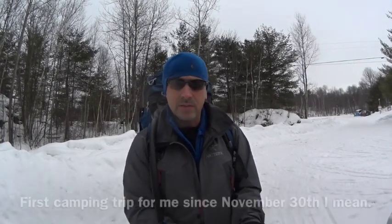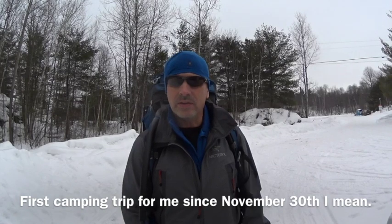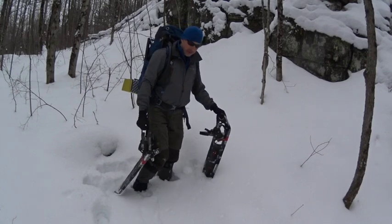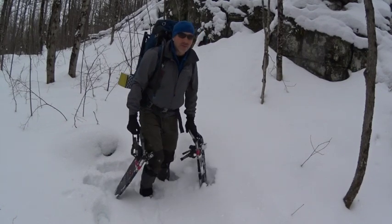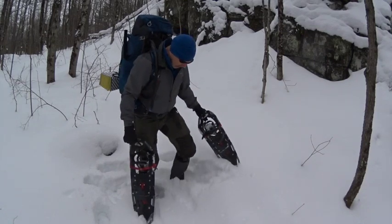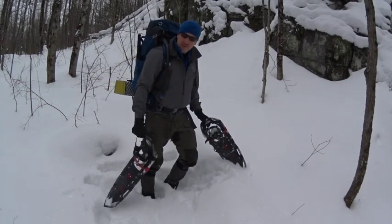Go Home Lake. It's just north of the Gibson River, and I'm heading out for just one night, the first night of the winter camping season. It's January 30th today. I actually debated whether or not to bring snowshoes today. I even almost left them in the truck when I got here, but there's definitely enough snow that the flotation is going to come in handy.